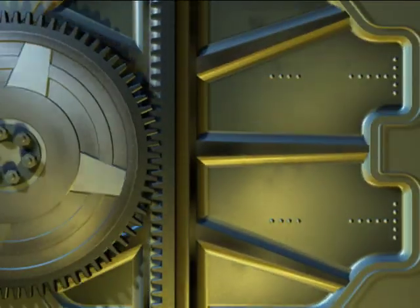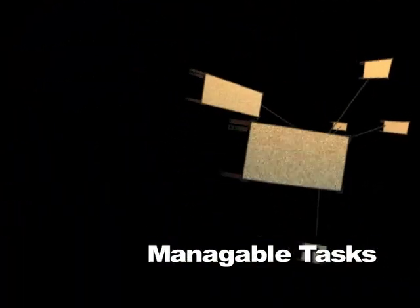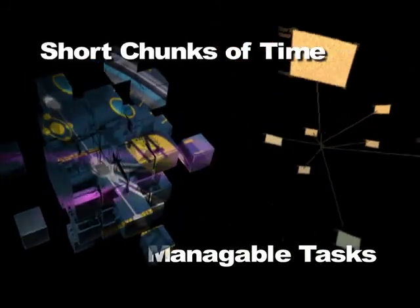If I have multiple subjects, I do switch about every hour, about every 45 minutes, just so I don't get too bored and forget what I'm concentrating on. So switch gears. Break down assignments into more manageable tasks and study in short chunks of time.